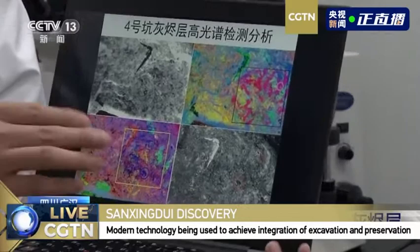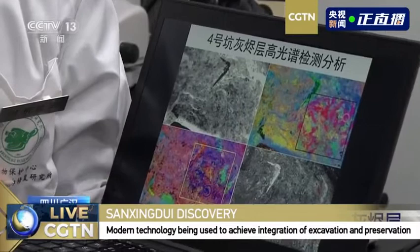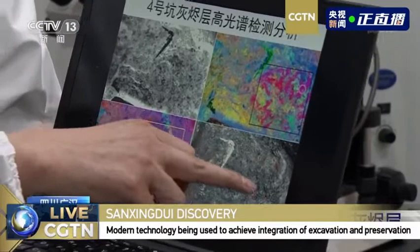If we talk about organic textiles, they can very easily absorb the hyperspectrums. So through our analysis, we came to the conclusion that a lot of organic elements were contained in the soil. For example, this is a squared piece. By scanning that, we found out that this is a remain of hemp.